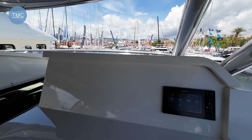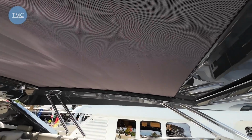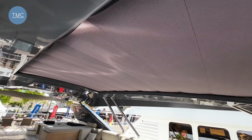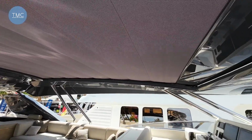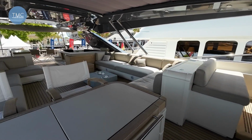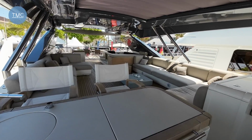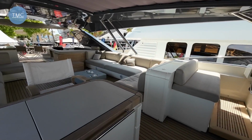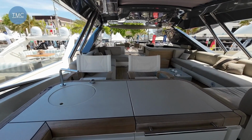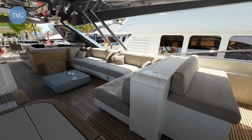Brilliant, lovely. And this hardtop has got a big fabric panel there, so I don't know if you can make that out. It's closed at the moment, but if you pull that one back, then all this area where we're sat here would be exposed to the sun. But it's definitely one of the nicest fly bridges I've seen on a boat of any size, to be honest. Not just in terms of the layout, but also the colour palette, and it just feels comfortable and relaxed. It feels the kind of place you could feel at home.